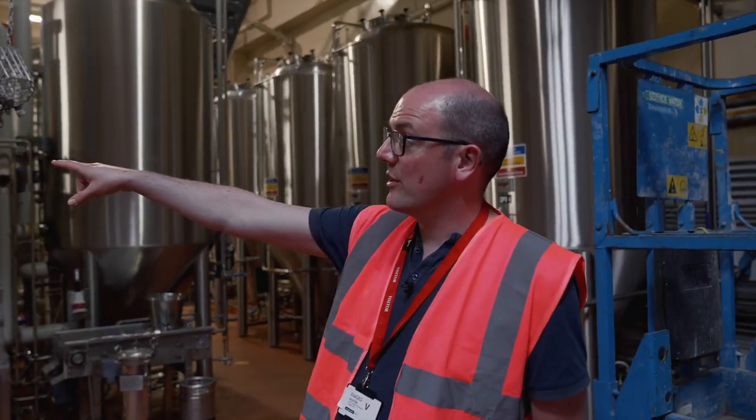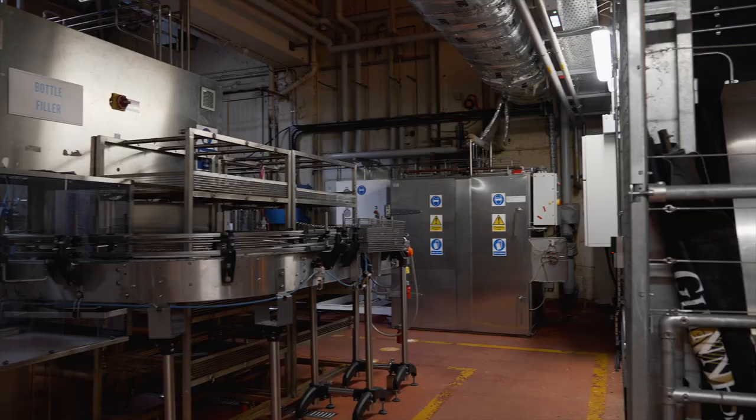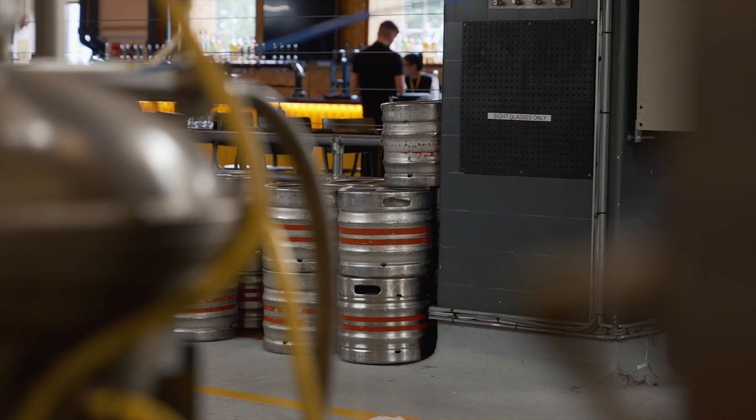You can see the bar is literally just on the other side of the fencing that's there. It's unbelievable the quality of the equipment that's in here. So, a full packaging line. Now, obviously all they're going to do is package out of a keg, because it's just quality control, R&D, experimental, this actual area, but there's a can filling machine, bottle filling machine.